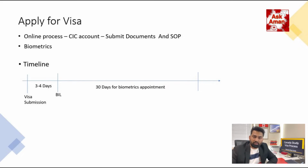And if there is a study gap between your last education and now, for example, if you have not been studying for the last 6 years, you have to explain what you've been doing for the last 6 years. And if you have now decided to study in Canada, what is your reasoning to decide to study right now. Then you have to explain your ties to your home country and give a very valid reason why you will go back to your home country after your study permit is completed.